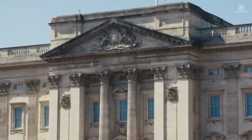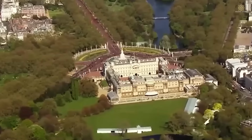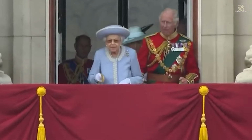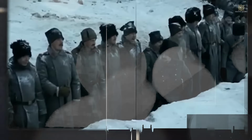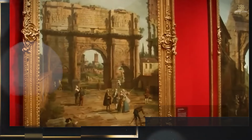Buckingham Palace was designated as the official residence of the British monarch after Queen Victoria was crowned in 1837. Substantial structural alterations occurred in the late 19th and early 20th centuries, and it is renowned for its famous balcony, where the royal family typically welcomes guests. The palace chapel was devastated by the Second World War, which prompted the creation of the Queen's Gallery in 1962 to house artwork from the royal collection.